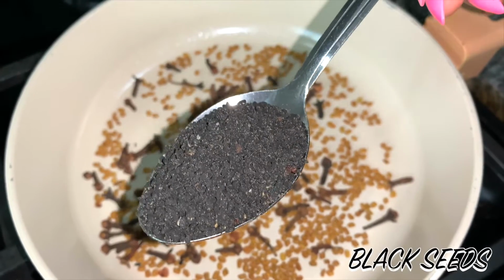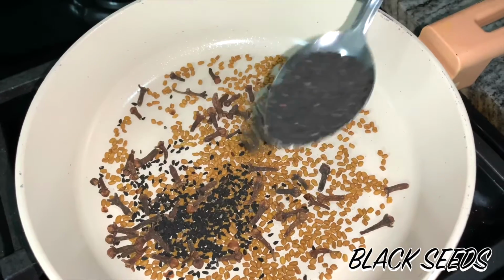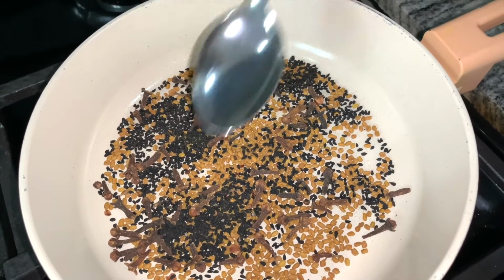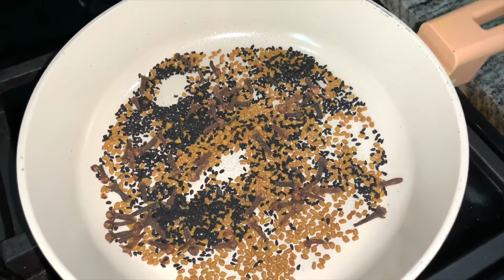The next ingredient we'll be using are black seeds. Now you guys know we love black seeds and we have several videos where we've used black seeds. Black seeds can help prevent and restore hair shedding and balding. It also consists of antioxidants and anti-inflammatory properties which help fight bacteria in the scalp.